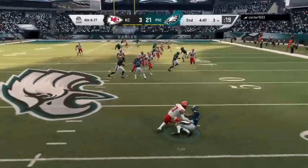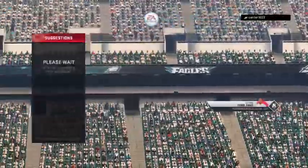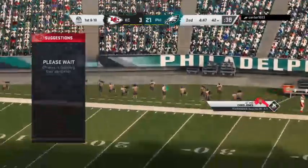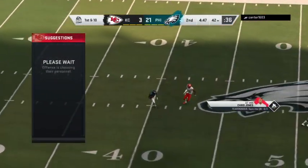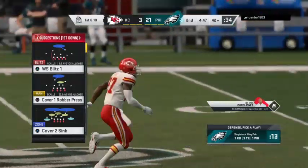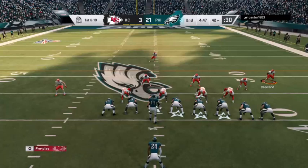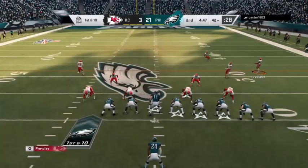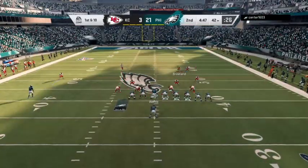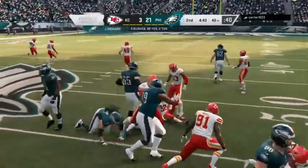Fielded at the 33. A big boot that time. 57 yards the official distance. And possession will switch hands, 1st and 10. The Eagles offense set to begin their next drive. And coming off a one-play drive that was so deflating for the defense, what's their mentality? How do they rally here and stop this offense?